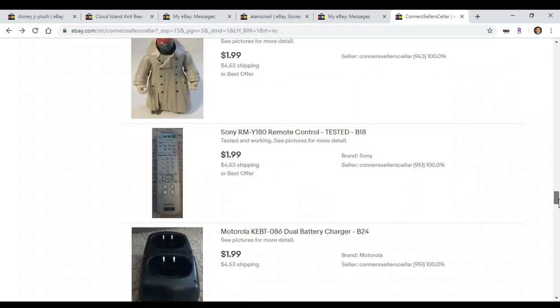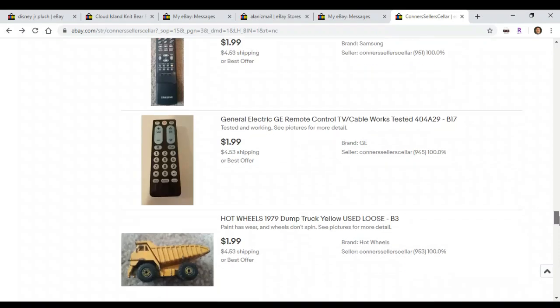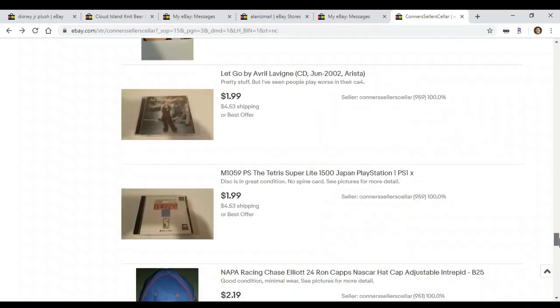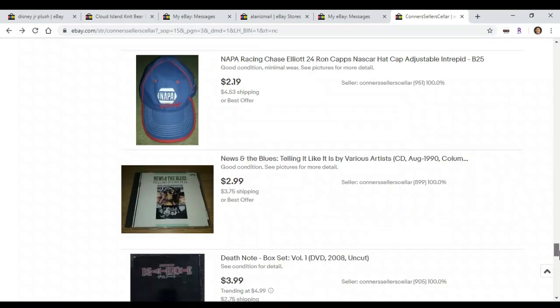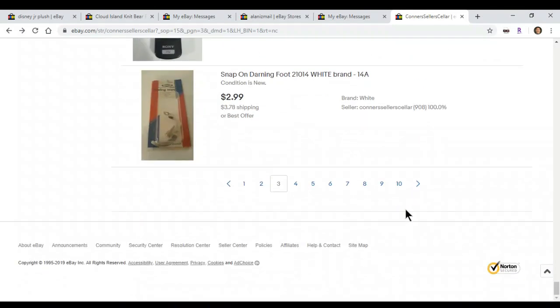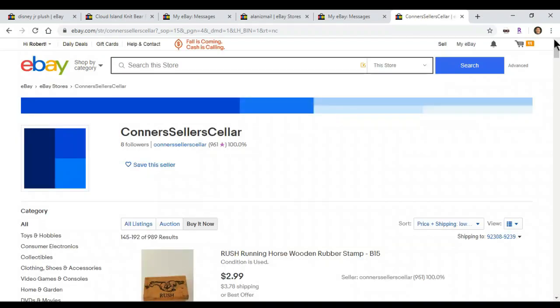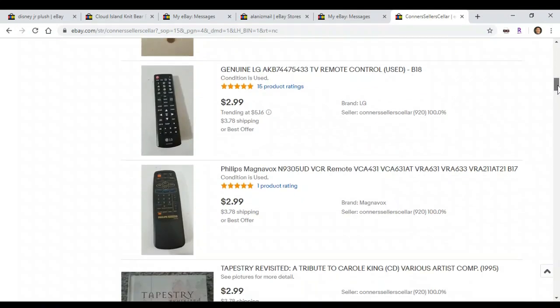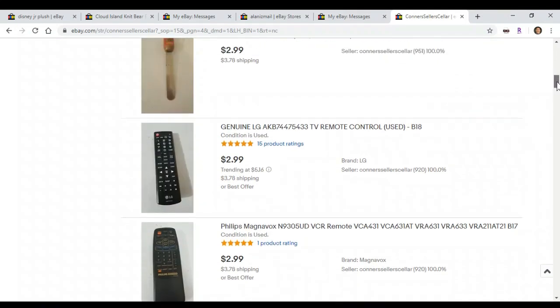And you can do this with whatever you know. Look, remotes. If you know remotes right now, you'd be making a mint. Go to this guy's store. Do the remotes. You know he doesn't know what he's doing. I mean, I hate to keep bragging on the guy, but you've got to do research. This is your store. I'm sorry, dude. You don't know what you're doing.